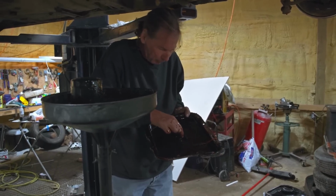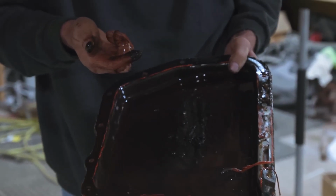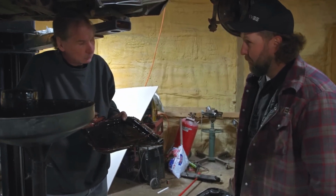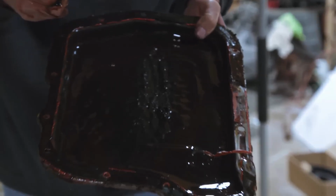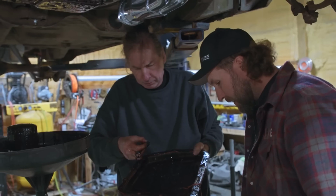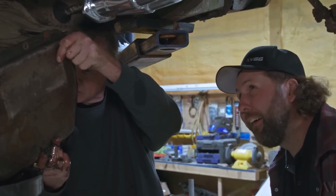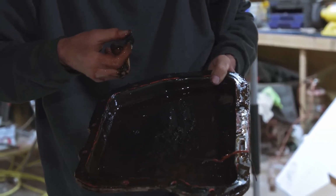How much did we pay for this good transmission? Oh, no. The clutches are in the pan. Oh, my goodness. That ain't gonna hold 450 horse. It ain't gonna hold nothing. There's no clutch material left. That's a quarter inch thick. Didn't the guy say it ran great when he pulled it? Yeah, and then he added water to preserve it. I've pulled apart 100,000-mile transmissions and not seen that in the bottom of the pan.